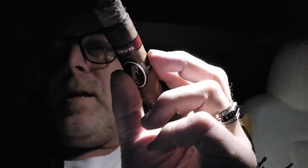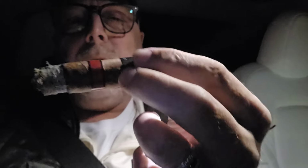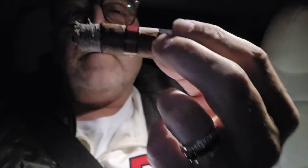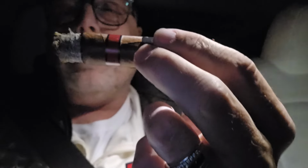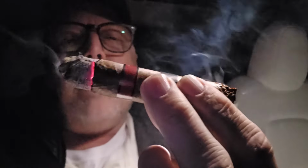The Millennium's a little more complex, but sometimes it's just good to go with a simple blend. Like I said, I think this is Nicaraguan and Dominican, and it's from a different region. I guess that's the Yamasa piece. So it's kind of a treat, it really is. So I'd recommend picking one up.